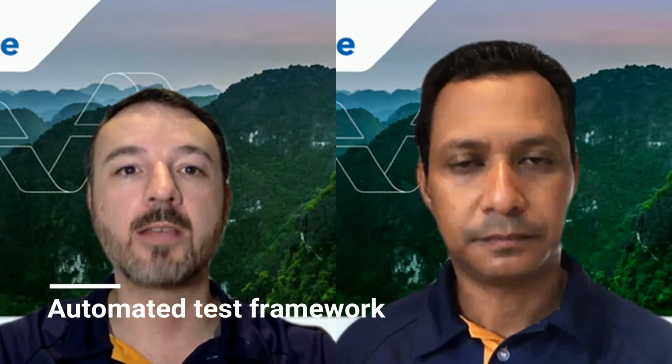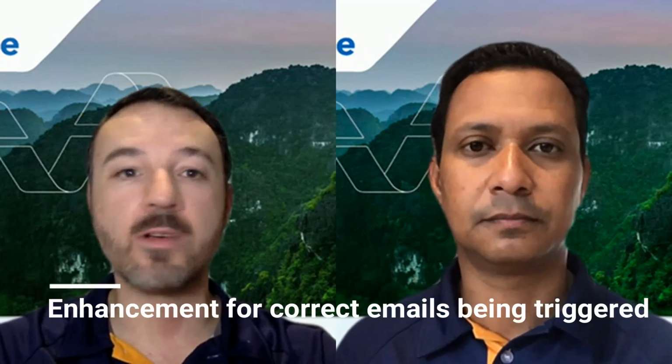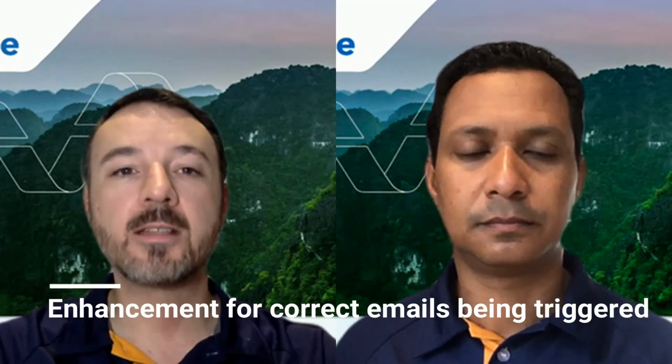So as recommended by ServiceNow, we utilize the automated test framework when we go into an upgrade. So I think that's certainly one of my favorite features, and in particular with the Orlando release, there was a new enhancement there where we can validate that the correct emails are being triggered from things like approval workflows, request workflows, things like that. So I think that's a really good favorite for myself.